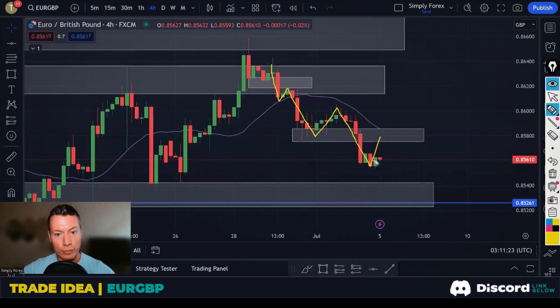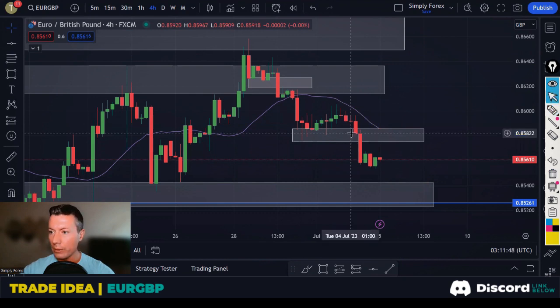I think this would be a really nice level. Not only do we have horizontal resistance, we also have the moving average 20 coming down as well. So this area right here will be a beautiful entry to take price lower. All right, so that's what I'm waiting for, the retrace into that level, bearish reaction, take price lower. Okay, so that's Euro Pound, guys.